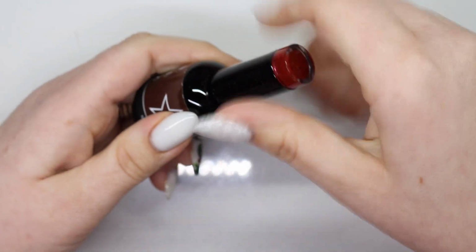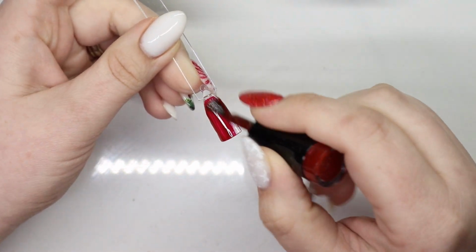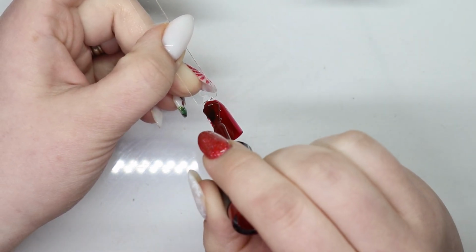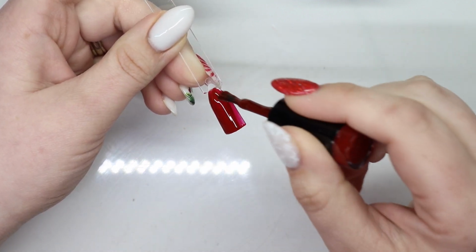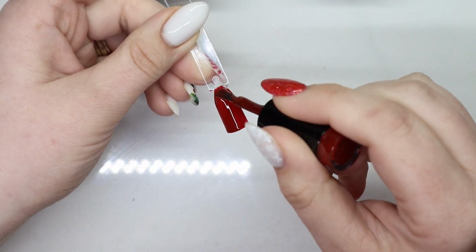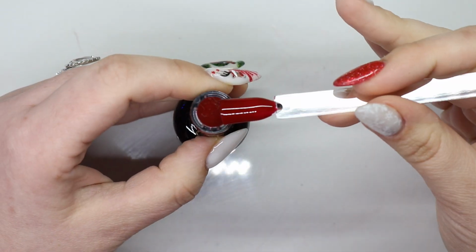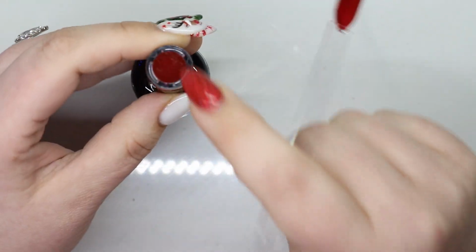Last but not least, we have Tiffany Red. Ooh. This is actually gonna be perfect for Valentine's Day because it's kind of like that syrupy red. So pretty. Here is Tiffany Red. The top definitely matches, the label does not, but still, what's inside matters.